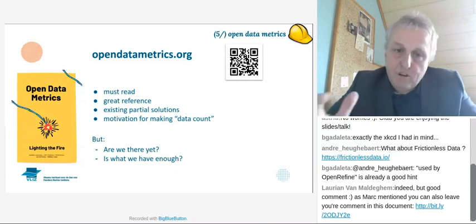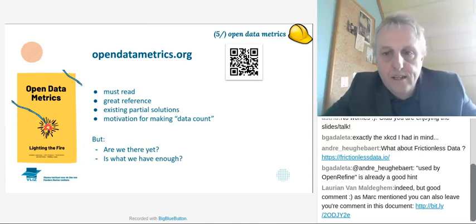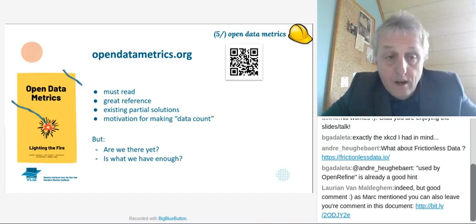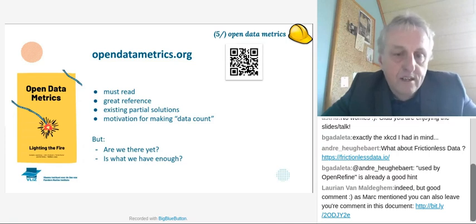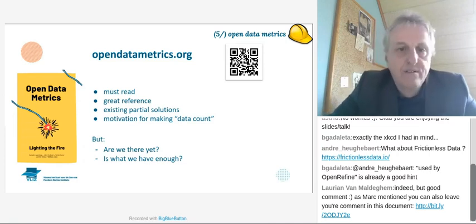People are searching for a similar count to have some valorization and appreciation of data production and data sharing. Opendatametrics.org, that looks like a web domain, but it's in fact a book. If you follow the link, you end up at it. And it gives a very good understanding of the current state of affairs about data citation and usage tracking. I definitely recommend to read it. It is very complete. But still, it left me craving for more.